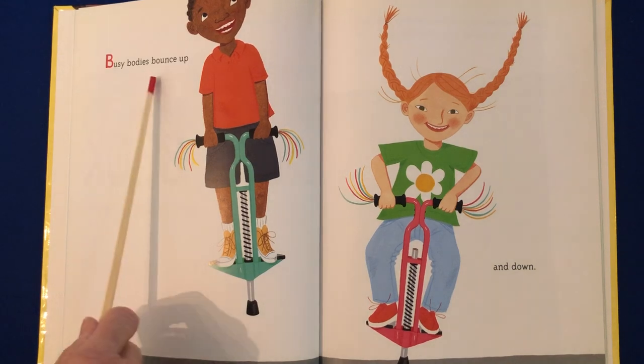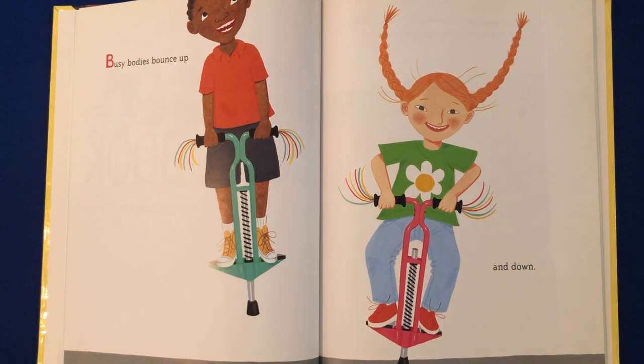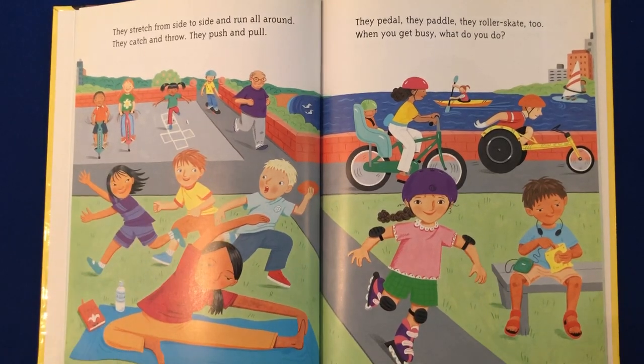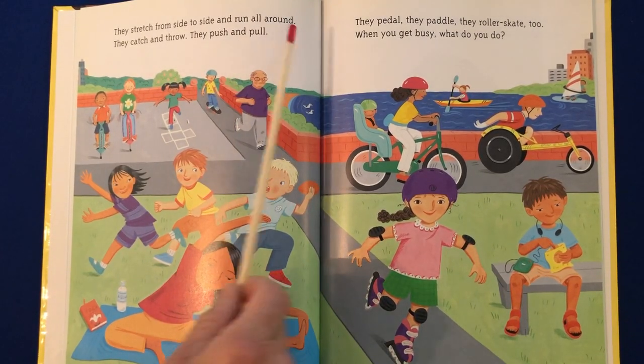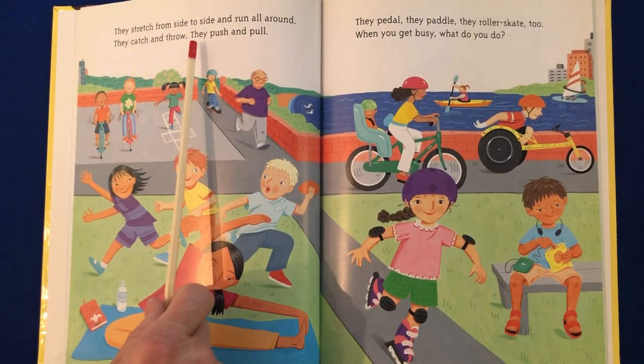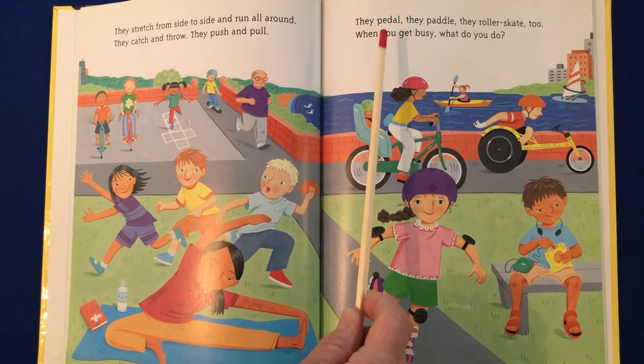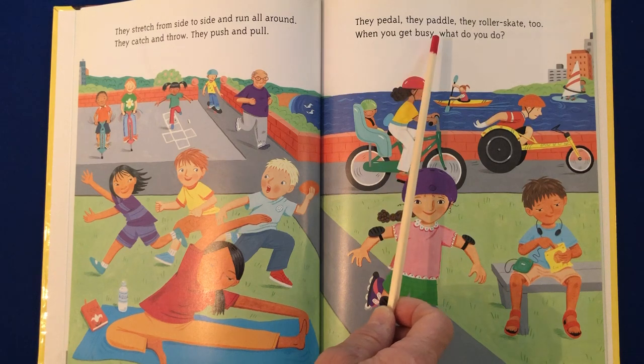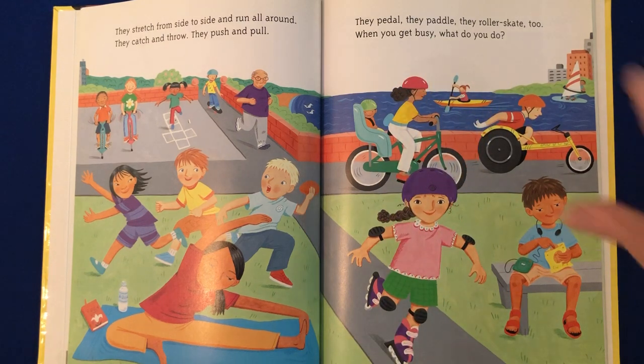Busy bodies bounce up and down. They stretch from side to side and run all around. They catch and throw, they push and pull. They pedal, they paddle, they roller skate too. When you get busy, what do you do?